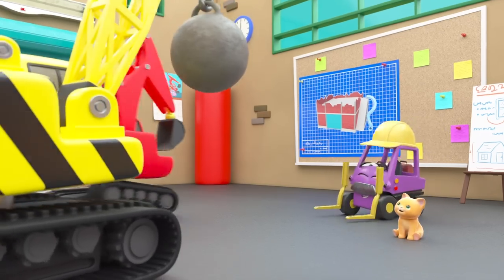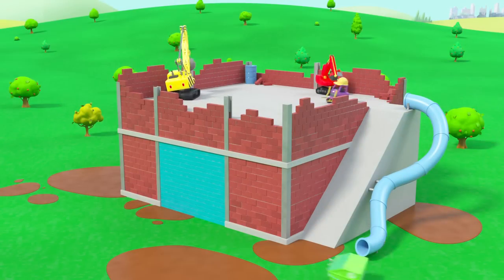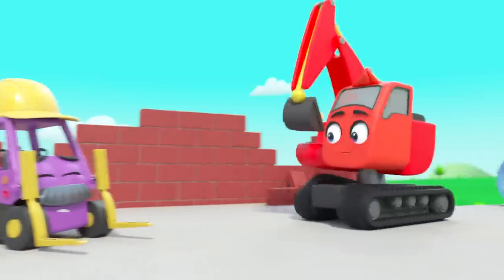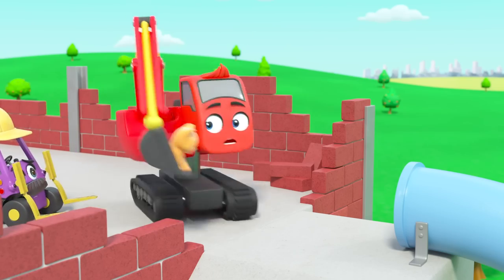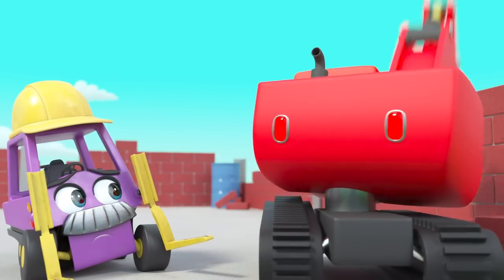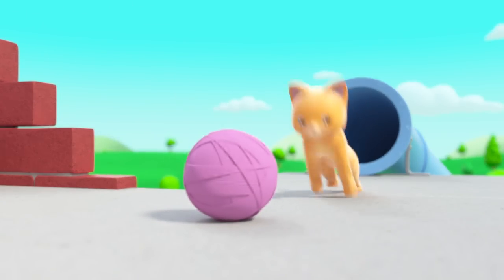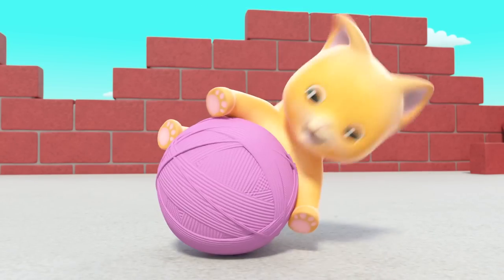Today, they are demolishing an old factory. The crew are removing the bricks from the building, throwing them down the chute to be collected by Mrs. Skip. What's wrong? Oh dear, it's Kitten. They need to get her out of trouble. It could be dangerous. Aha! Digley's got a plan. She can play with this ball of string. Yay! She loves her new toy. Now the crew can get back to work.